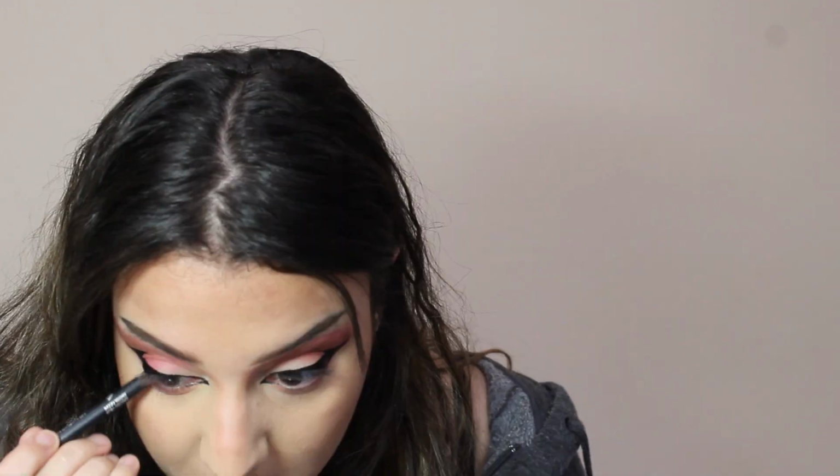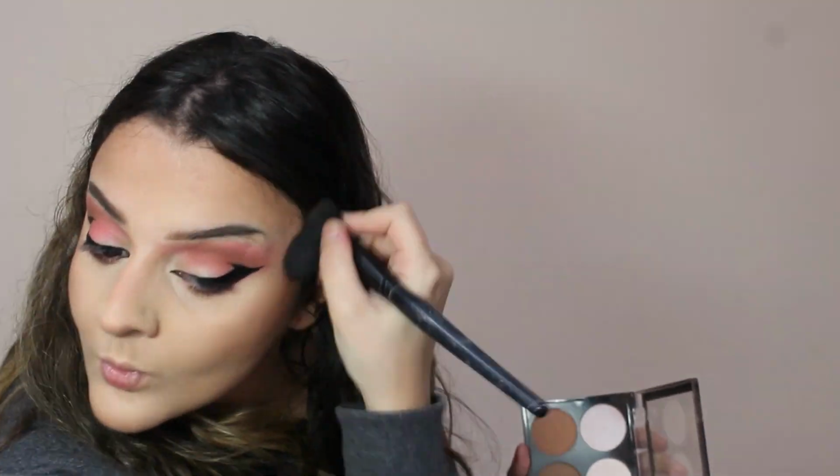For the next step, I'm going to use this brown eyeliner and do one line under my eyes. Then I'm going to use a bronzer to bronze up my whole face. One of the features that I've noticed is that a lot of them use a lot of blusher over their face, and so I'm gonna do that without looking like a clown.